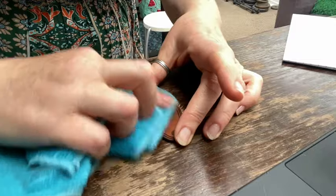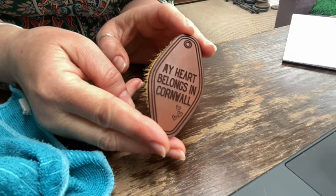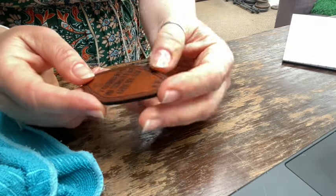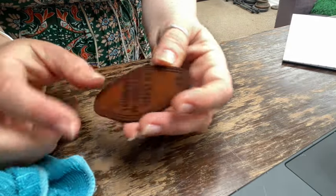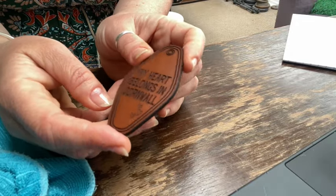Let's give it a quick clean. If you know, you know. So now I just need to tidy up the edges, punch a hole in it. I should actually have remembered to cut a hole, but I forgot. But yeah, how flipping cute is that?